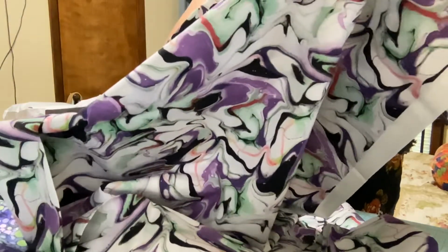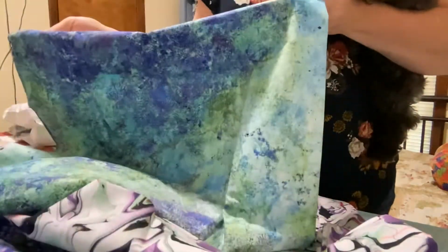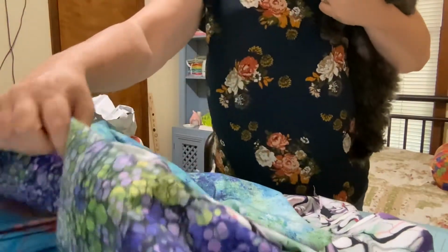It's not horrible. Maybe when I learn to make totes, it might make a good tote. I'm not really sure. And this one I kind of like too. They're Northcott fabrics, I think. Like I said, I wouldn't have bought them, but not horrible.